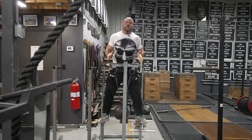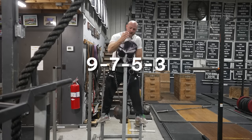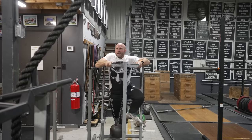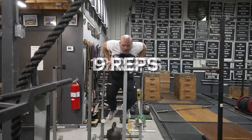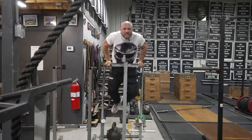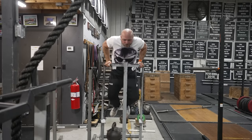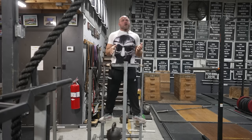We hit a good triple, now we have good neurological stimulation, and we go back up on this pyramid. So it's 9, 7, 5, 3. Okay. And we'll go 5, 7, 9, and then finish 13 reps here, because now you have that neurological stimulation. You have that myofibrillar hypertrophy. And then you can finish that off with 13 reps.